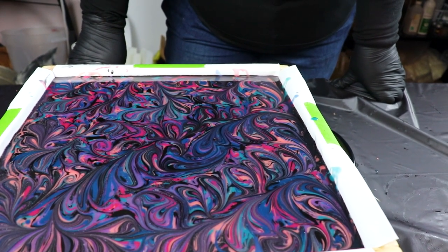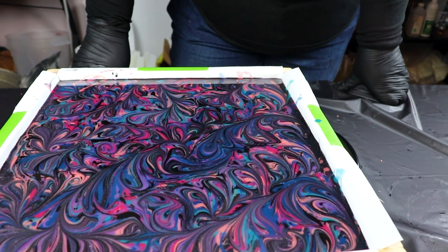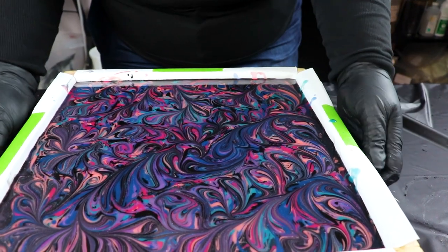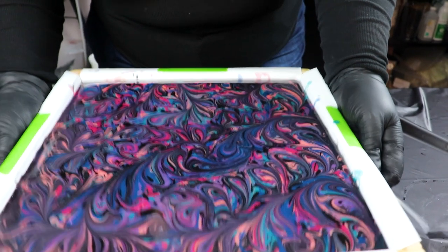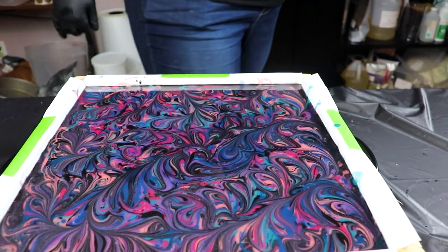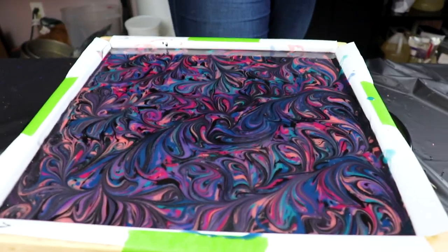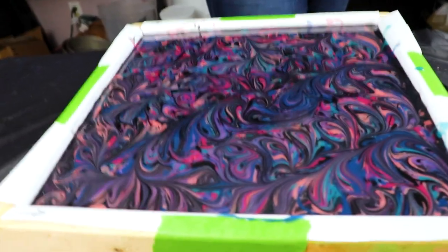This fragrance oil is basically perfection for this. Pretty pleased. I'm just going to give it a brief tap. There we go. All right. Yeah, I would let this sit for a second before we do anything else with it. A few moments later.